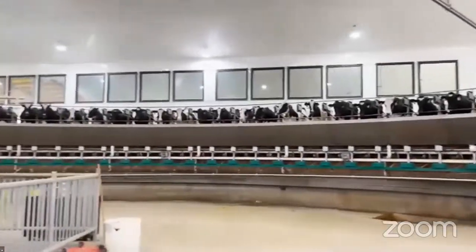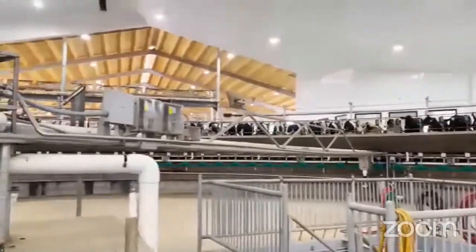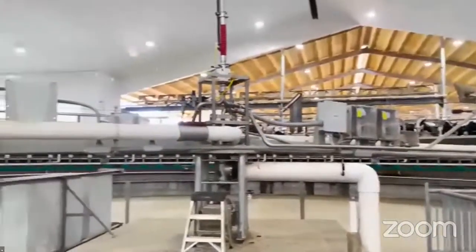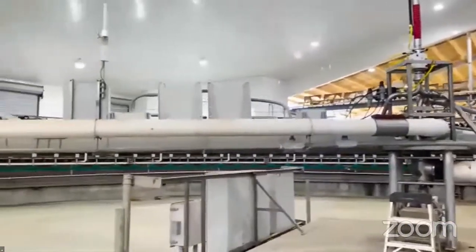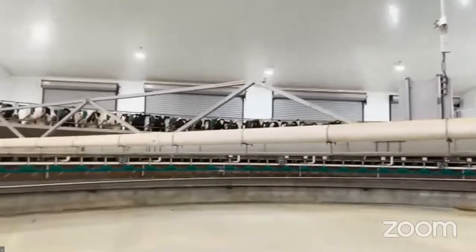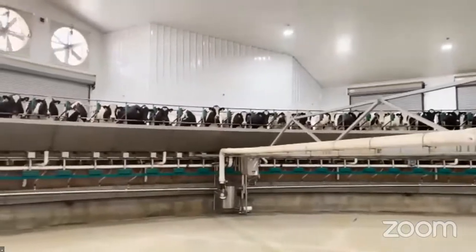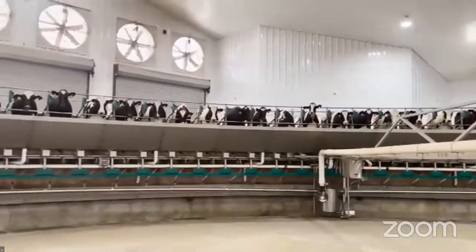This is the inside, looking out at the cows as they're going around the rotary here. They're very curious, so they're going to be looking at you with their ears up, staring at you. Our cows right now milk about 90 pounds a day on average per cow. That's about 11 gallons of milk per cow a day.